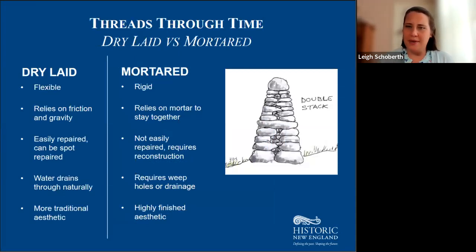So finally, the question that you may be faced with after you've made decisions about what type of wall you have, wild, historical, double wall, or estate wall, or the type of wall as far as the stone pile, this single stack, the double wall, and after you've made decisions about your stone sources and materials, is dry laid versus mortared. Traditionally, agricultural walls were dry laid. We see the introduction of mortar in the formal estate walls of the late 19th century. So if we're working with a traditionally laid wall, you may be faced with the question, do we add mortar?